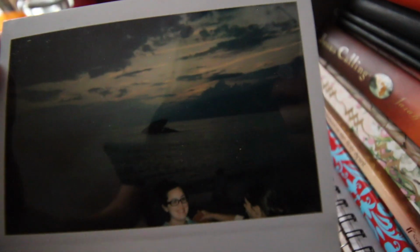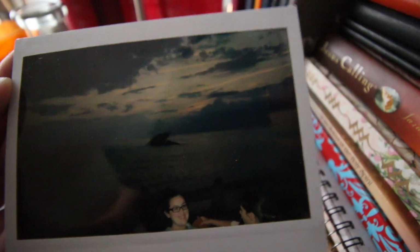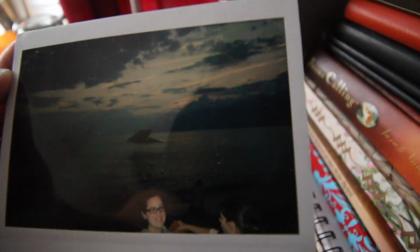So I was with Adina. We were in New Jersey, I think. We went out to her grandma's beach house, and we went out to the water. We wanted to take a picture. So we asked this guy, this is a Polaroid print. So we were like, hey, can you take a picture of us? And he's like, sure. So we handed him the Polaroid camera, and he just snapped it.